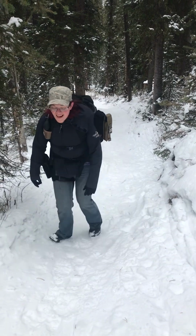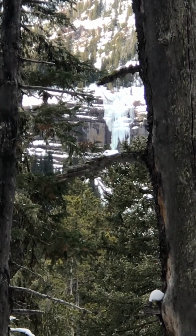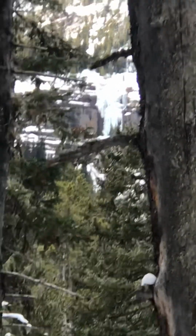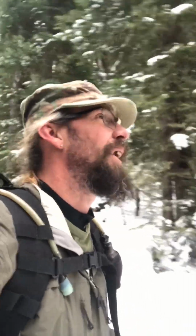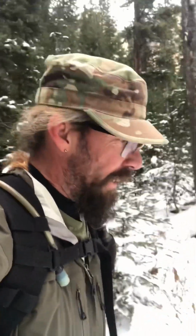You gonna live? I'll survive. All right. I'll tell you, some of the views around here are awesome. I'll flip the camera around, check this one out. Pretty cool, huh? And no, that's not the same waterfall. That's just the snow melt as it's melting during the daytime in full sun and freezing as it tries to cascade off of that cliffside.